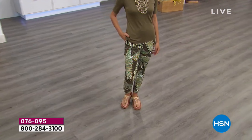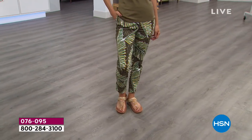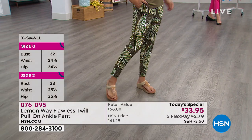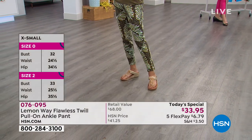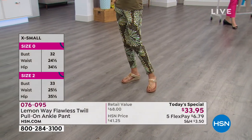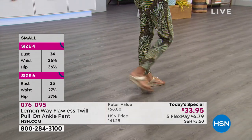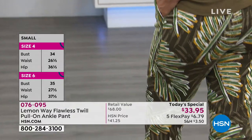I know that the girls here were all decked out in Lemon Way, and everything's super soft against the skin. It is very soft. It's very cozy. It's very breathable. That's another nice part about it. A lot of times right now we're thinking we want to be all bundled up because it might be snowing where you're living and you're having terrible weather. But let's face it, March is next week.